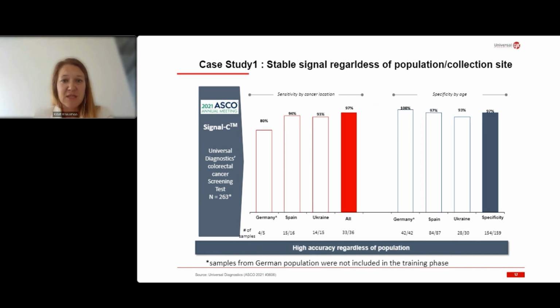And as we did this analysis on 3 different populations, of course we also compared the sensitivity per collection site, as the specificity remained really high. There was a bit of a drop in the German population, but it was also a very small population of 5 cancer patients only. This statistically, as you can appreciate, could go either way, 80% or could also be as high as 100%.